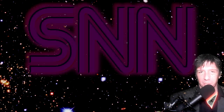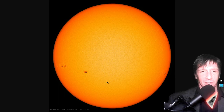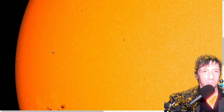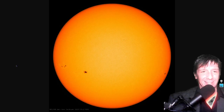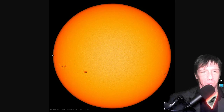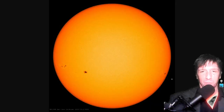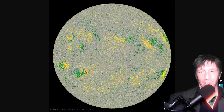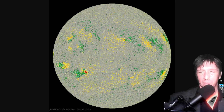Anyway, here are the latest images of the closest star. There is the magnetogram. Oh, check it out. A new sunspot just rose. Right there is that new active region I said might be rising, and indeed it has while we recorded the video. Most likely place for large flares would be remaining right here. Second most likely place over here on the western limb. Facts.